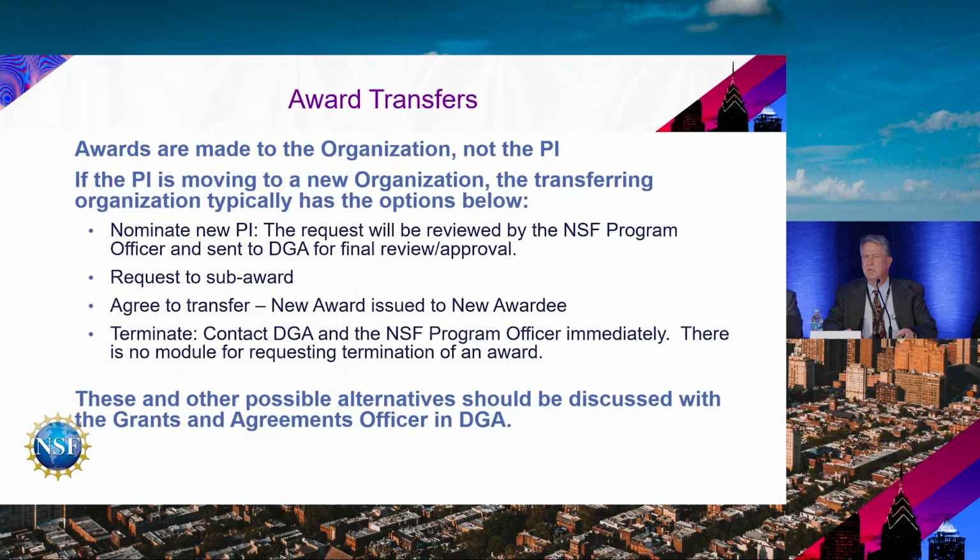The last thing that I will talk about are PI transfers. I'm not going to go into a lot of discussion on PI transfers other than to just remind everyone that the awards are made to the awardee organization and not to the PI or the co-PIs, right? It belongs to Johns Hopkins. It belongs to the University of Maryland. It belongs to Carnegie Mellon. It belongs to Harvard. It does not belong to the individual PI.